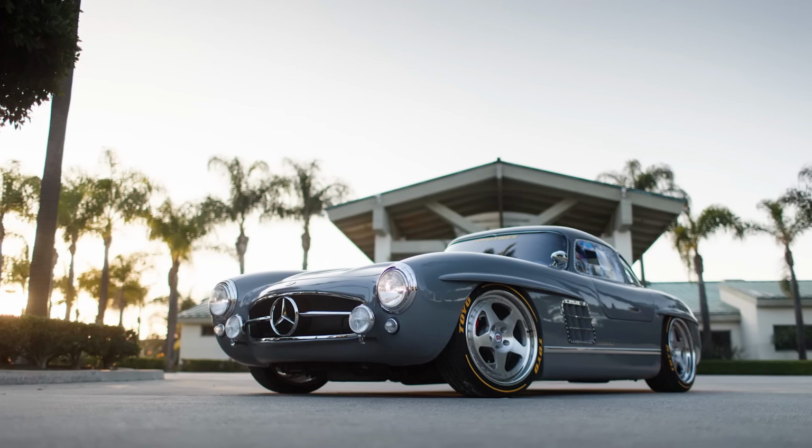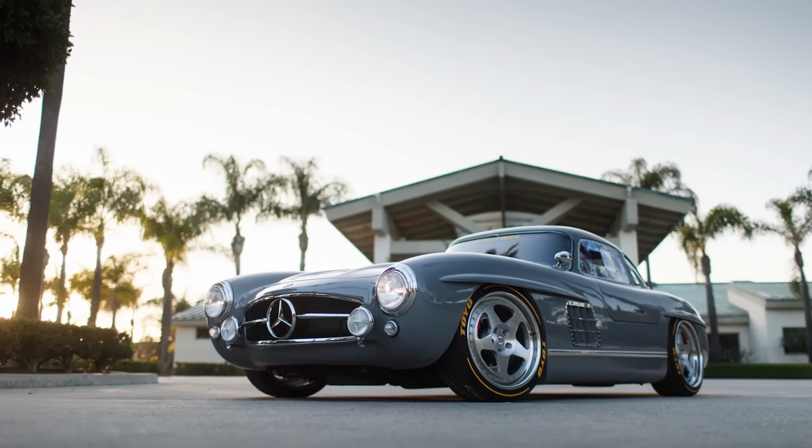And in fact, this must weigh less than the actual one. Oh, a lot less. It's like half the weight of the real car, because it's fiberglass on the outside. Yeah. It's really cool. Thick fiberglass, but yeah, it's fiberglass. Let's take a walk around here.